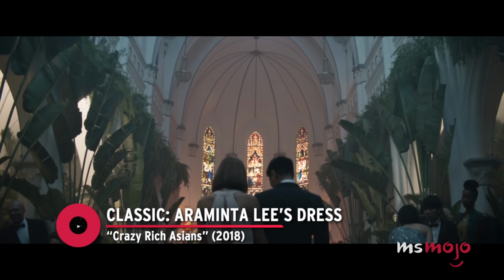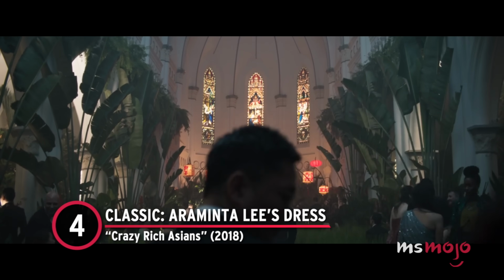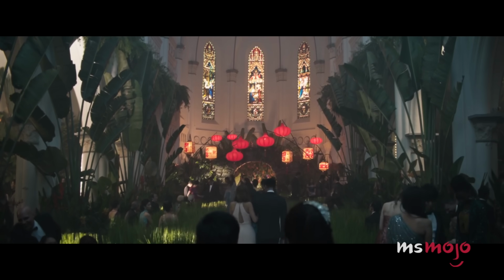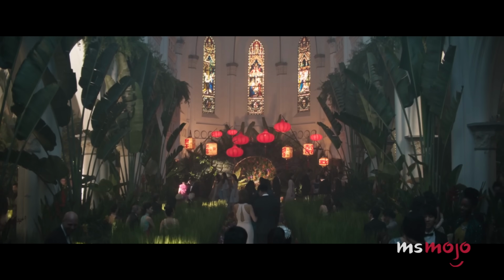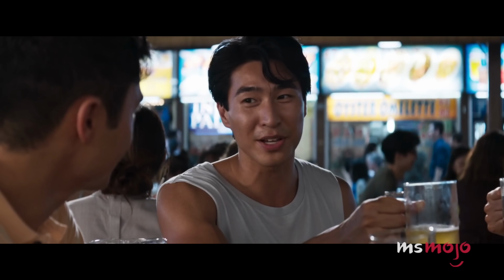Number 4, classic Araminta Lee's Dress, Crazy Rich Asians. You can count on the wealthy Asians in this film to throw an extravagant but beautiful wedding. The film follows Rachel Chu as she attends the wedding of her boyfriend's best friend, Colin.